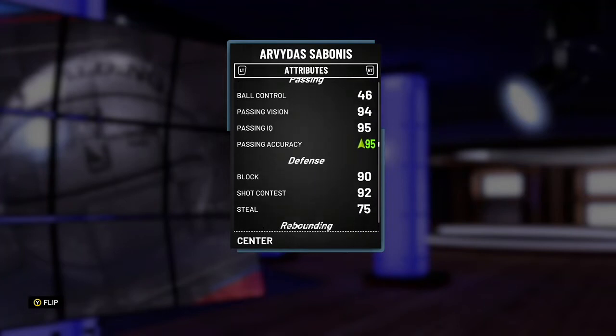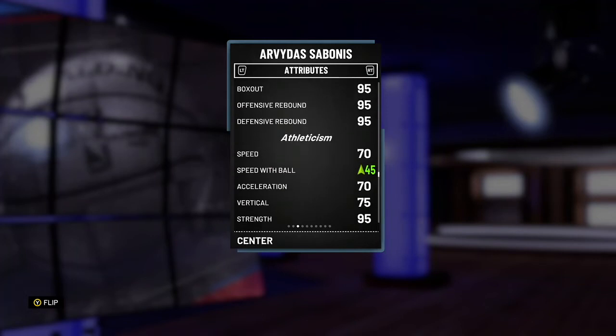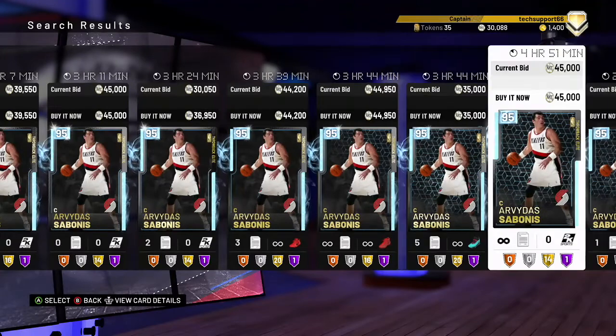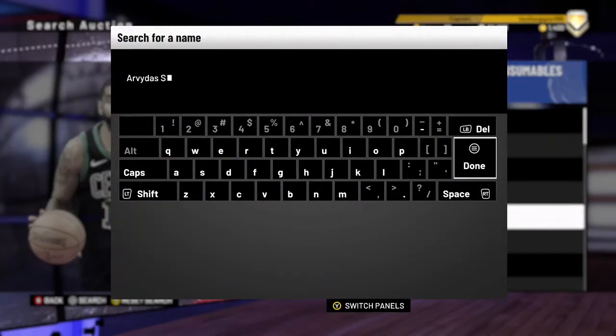He's just like Jokic. He can do everything except he has higher overall stats. Boosted attributes basically. 3-point shot is crazy. His release is crazy. Passing is great. And if you look at his badges, Hall of Fame dimer for a center. That's his only Hall of Fame badge. I mean, that really is crazy. You should really pick this card up. He goes for really cheap.